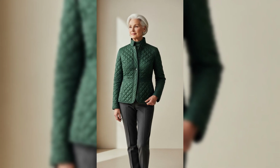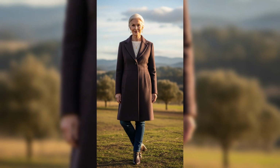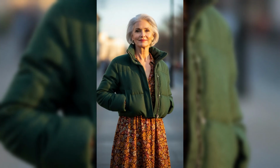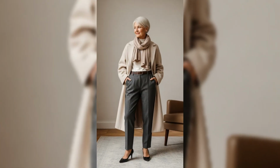A better choice is outerwear that balances ease with structure. Cropped puffers, quilted jackets, or wool blend coats achieve the same casual comfort while framing the body. These pieces skim rather than overwhelm, and they instantly set a more refined tone. Think of your jacket as your introduction. It's the first impression people notice before anything else. When your outer layer has structure, every outfit beneath it feels intentional. And that's the difference between just warm and effortlessly polished.